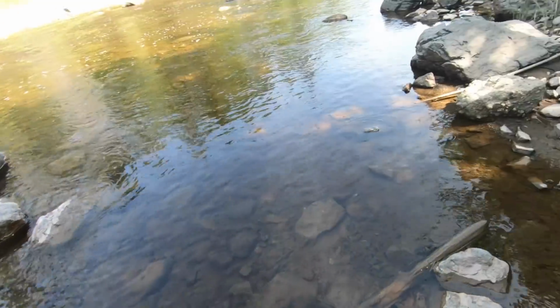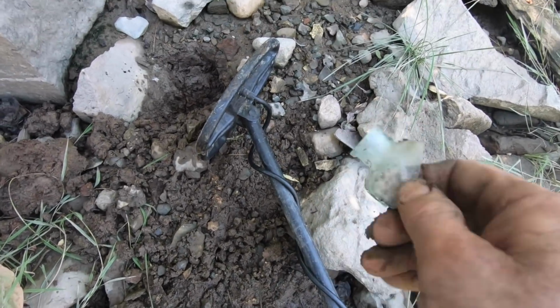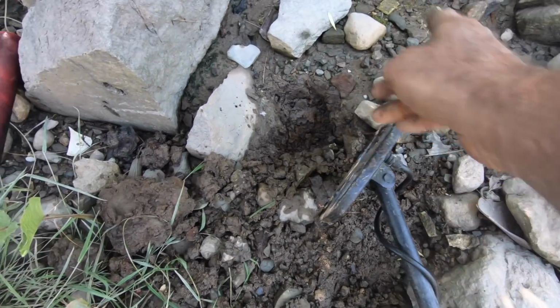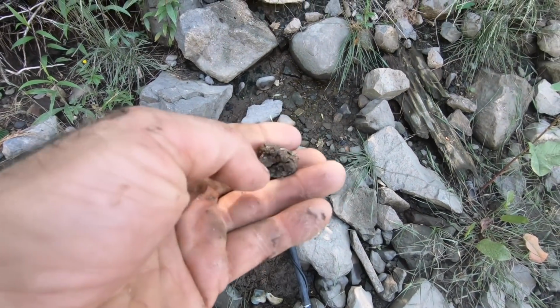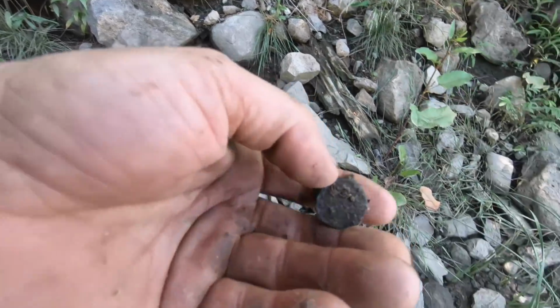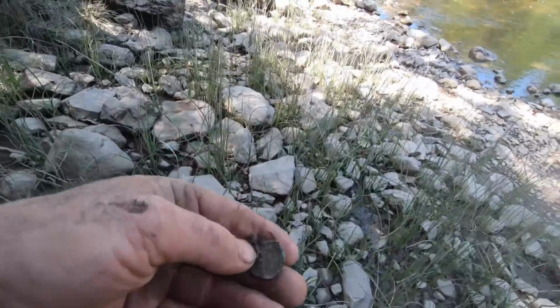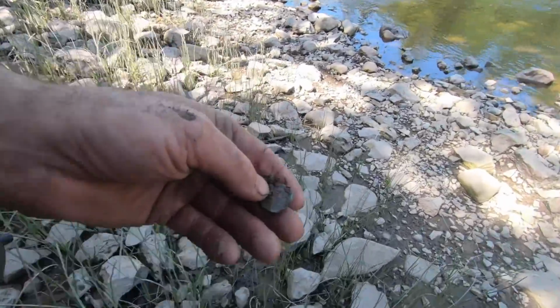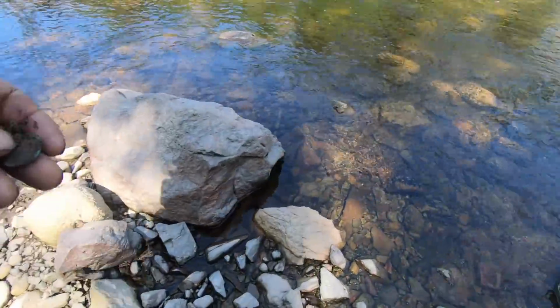Awesome! Two targets right next to each other. I saw this little inkwell top over here, so I came over here and just started looking around a little bit, and I got a little squeaker, dug it up, and it's round. I suspect it's going to be a button. It might be a coin, I don't know. Let's go wash it off. Give it another bath. Alrighty. Here we go.